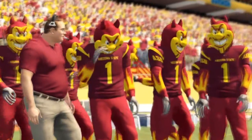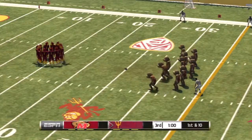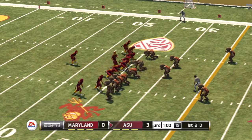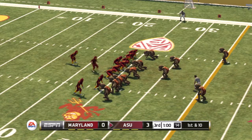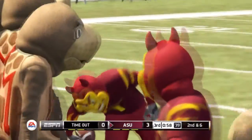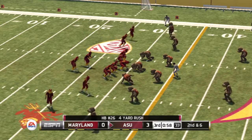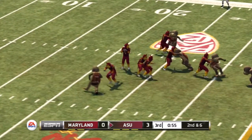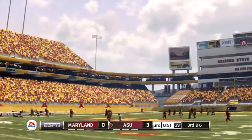Both of these quarterbacks have enjoyed good protection, with neither team allowing a sack. They'll set up shop at the 25-yard line. Arizona State is up a field goal. Tackled after a decent run up the gut. The Terrapins taking their first time out of the half. That makes it second and six. Ball on the 29-yard line. He drops back. Gets it out in a hurry. They knock it down, incomplete.